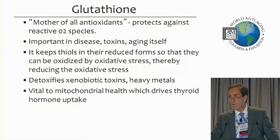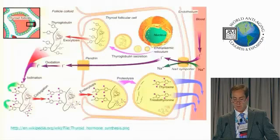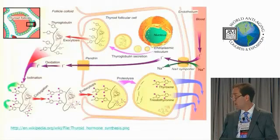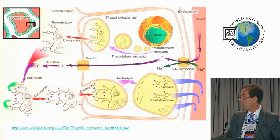Glutathione is really important in helping the body fight these toxins. And when the toxins get so high that the glutathione is consumed, then the glutathione can't protect the thyroid as well. Glutathione is important in keeping hydrogen peroxide levels low in the thyroid gland to protect the thyroid system. Normally glutathione keeps hydrogen peroxide levels very low, almost zero here.